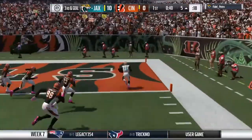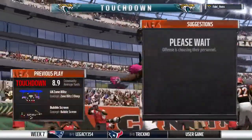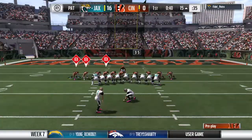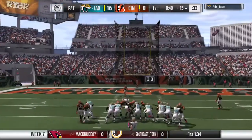That's complete right around the 8. And he takes it in. Touchdown, Jacksonville. Their dangerous wide receiver. His 5th touchdown now on the year. And the Jaguars add 6 to their lead.